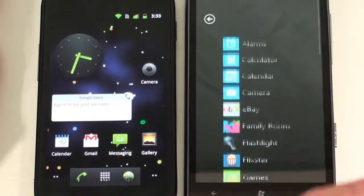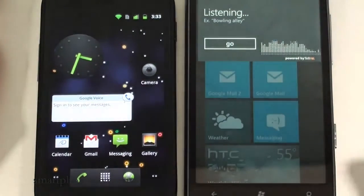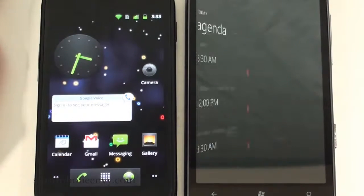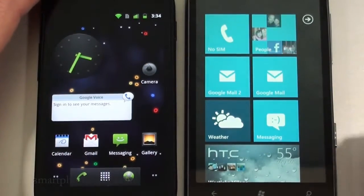On the HD7, holding down on the home key will launch the voice command. Open calendar. Starting calendar. And again, you can open up applications, you can place phone calls as well as access the music player. And then both of the phones have notification systems.